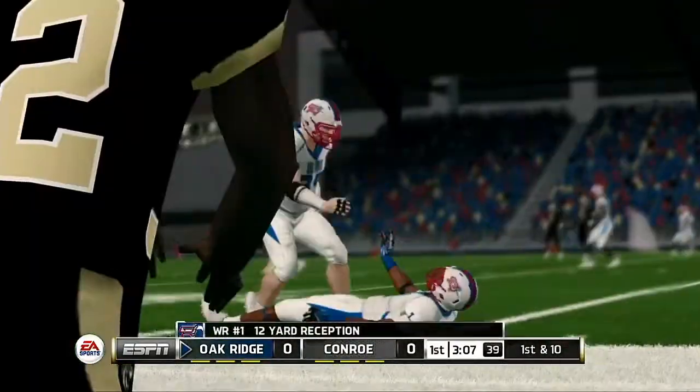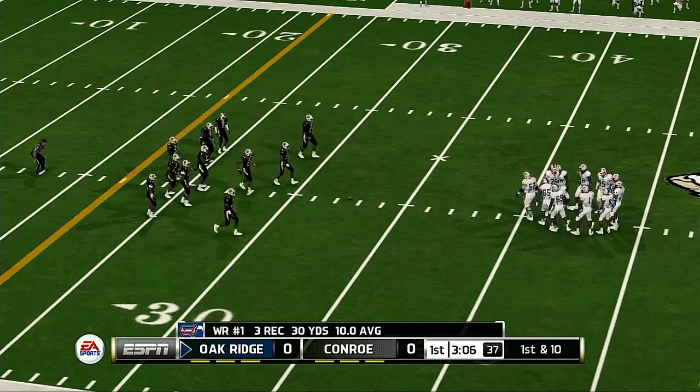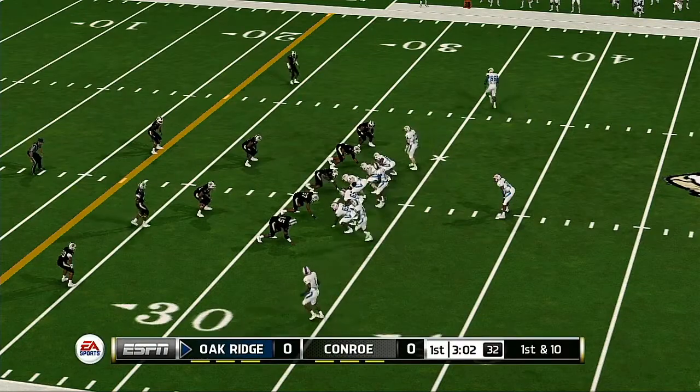Pulls it in, first down, and he's knocked out of bounds. Gain of 12 yards. First down. First down, 10 to go. Ball on the 32.